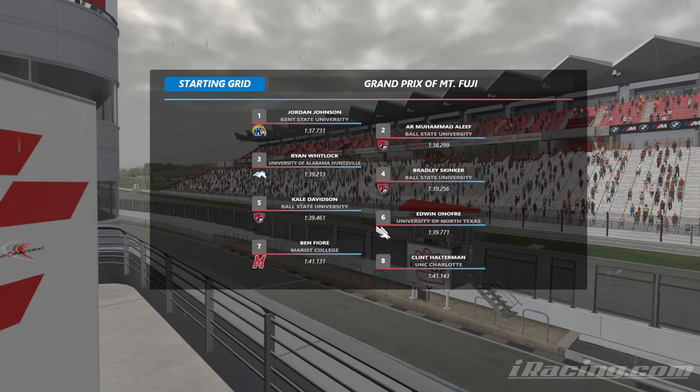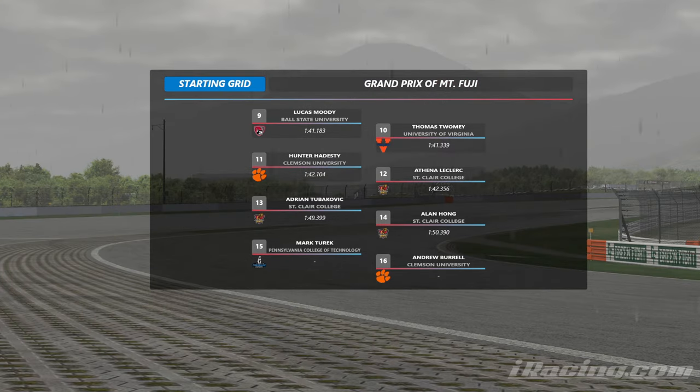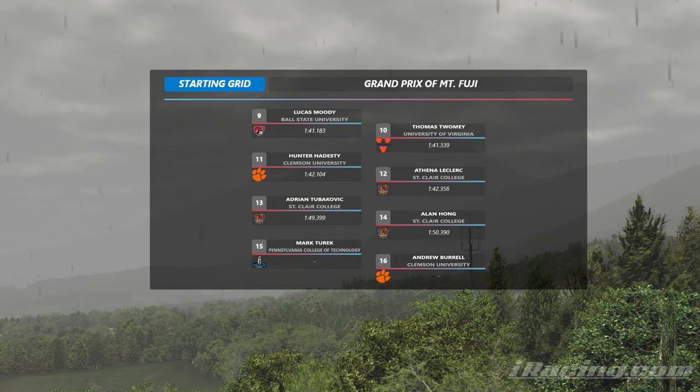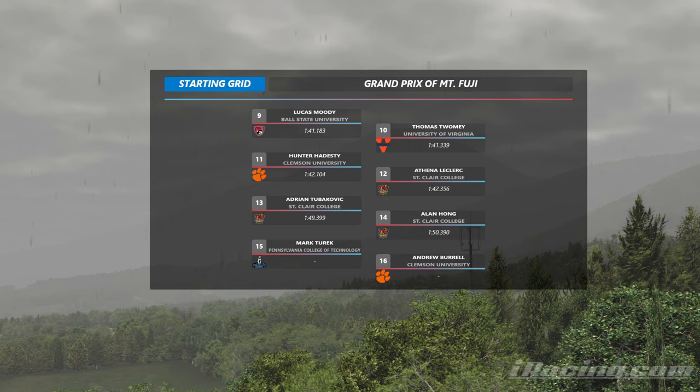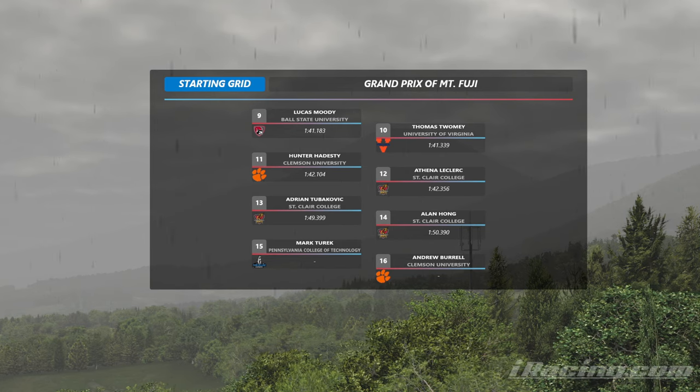In 9th place, I believe we have Lucas Moody from Ball State University, the final Ball State car in the field, and to his outside will be Thomas Toomey from the University of Virginia. Hunter Hadesty will roll off 11th for Clemson, and Athena LeClaire 12th for St. Clair. And we're going to be checking the 107% rule on the rest of these cars. Adrian Tubakovich and Alan Hong of St. Clair, 13th and 14th, with Mark Turek and Andrew Burrell both not setting times, listed as 15th and 16th.